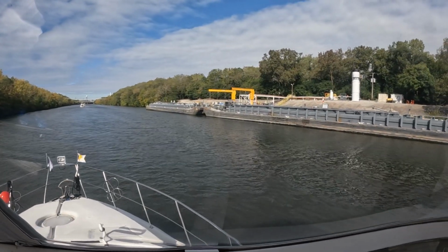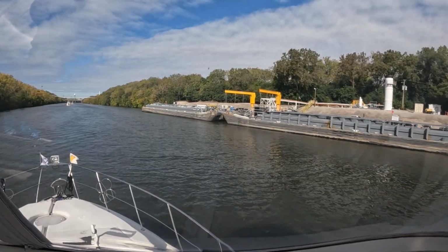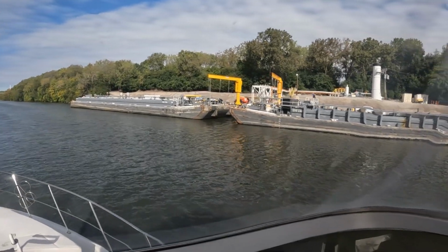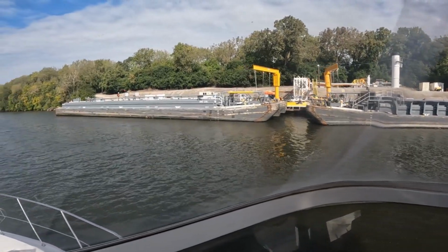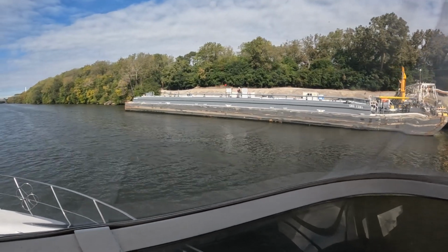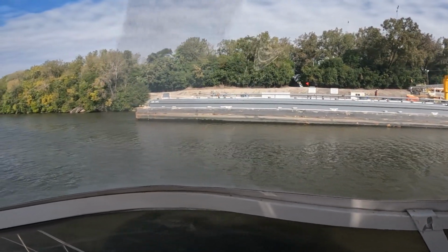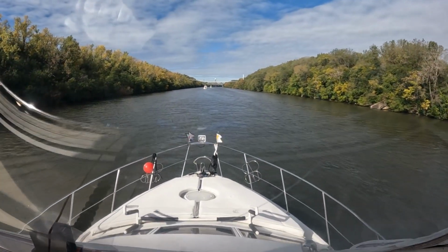You can hear their generators running. It says warning. Something cargo, no smoking. Dangerous cargo, no smoking. There's a man walking along the barge. Danger. Benzene. Flammable. There's another pipeline up here running across the river as well.